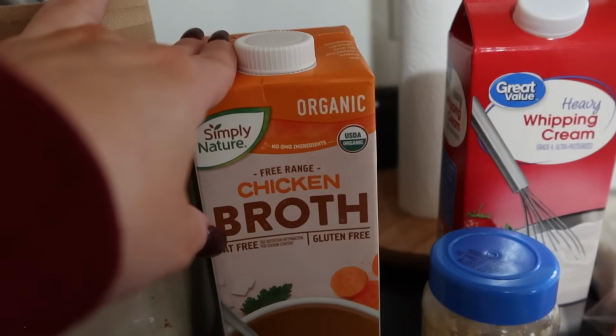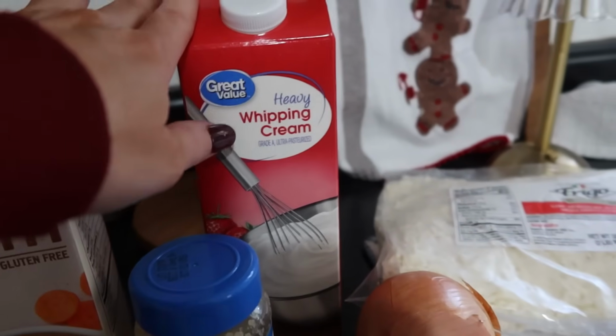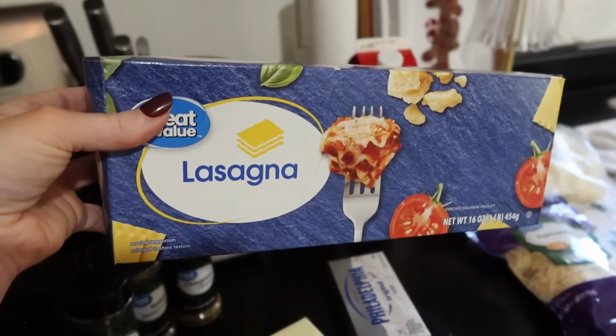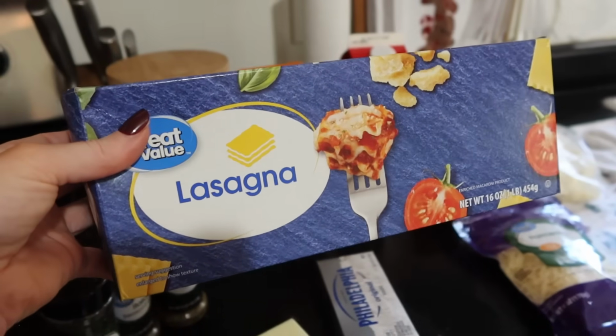We got some flour, chicken broth, minced garlic, onion, heavy cream. Then you'll need some Parmesan and shredded mozzarella. And I forgot the most important ingredient. You're gonna need some lasagna noodles. Really, you can use whatever pasta she said, but she used the lasagna noodles, just broke them up, so that's what I'm gonna do as well.